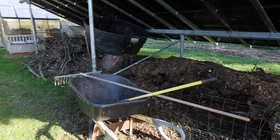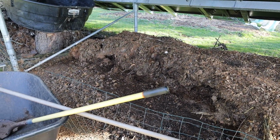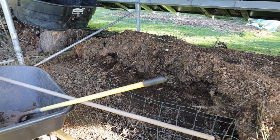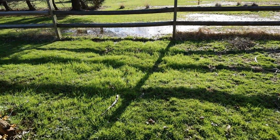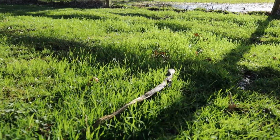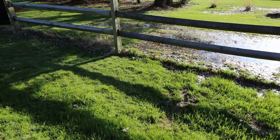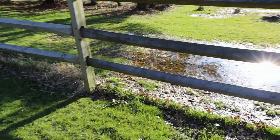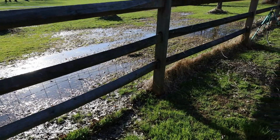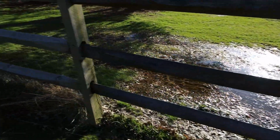And you might be able to notice from the wheelbarrow and stuff that I've already started dipping into it and started spreading it out on the beds. And I'll show you where in a minute. I don't know if you can see, but the grass is starting to shoot up already. And of course April is when we start mowing again. We've had a fair amount of moisture, so hence the puddles out there, but I'm hopeful that that'll come around.